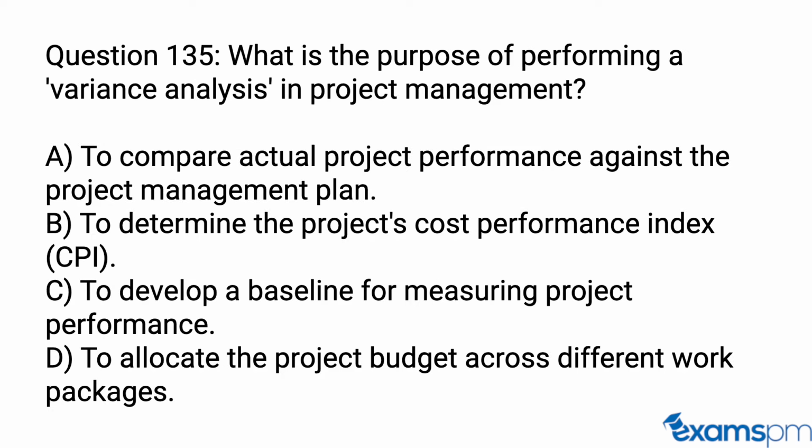Question 135. What is the purpose of performing a variance analysis in project management? A. To compare actual project performance against the project management plan. B. To determine the project's cost performance index, CPI. C. To develop a baseline for measuring project performance. D. To allocate the project budget across different work packages.